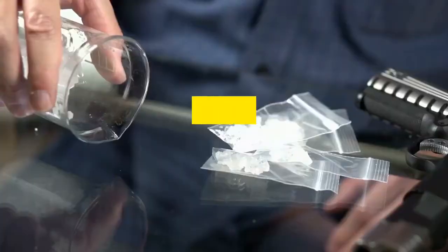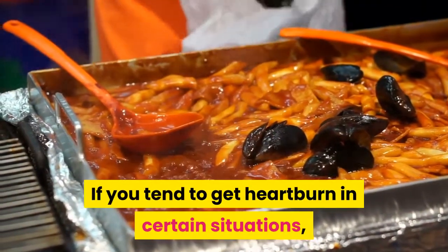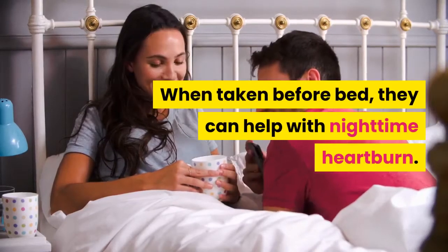How do they work? These drugs tell your stomach to make less acid, so you are less likely to get heartburn. If you tend to get heartburn in certain situations, like when you eat spicy food, taking an H2 blocker an hour before your meal can help ward off symptoms. When taken before bed, they can help with nighttime heartburn.